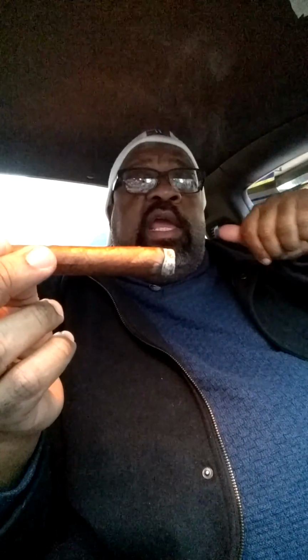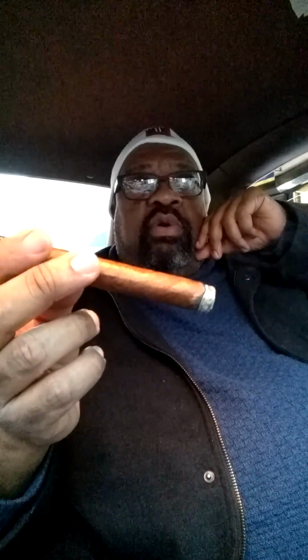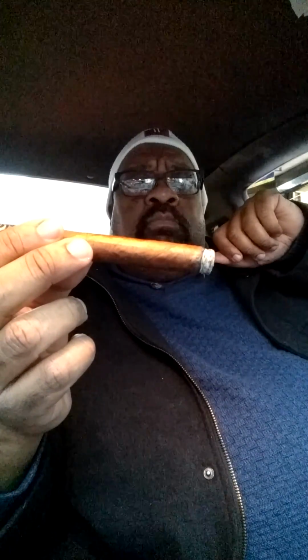And I've said this in other videos. One of the reasons why I like Lanceros is because down here in Center City during rush hour, you really get to see how well a wrapper complements the binder and filler. And like I said, this is an Ecuadorian Corojo. I think I got that right. And so you really get some of the flavor of that, which adds a little bit more complexity. And that's the thing I like about my cigars.